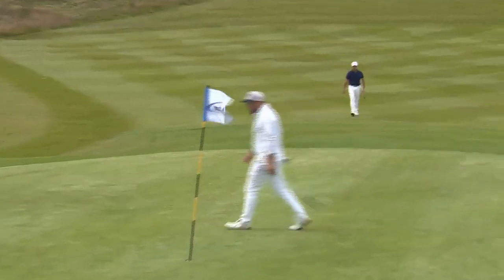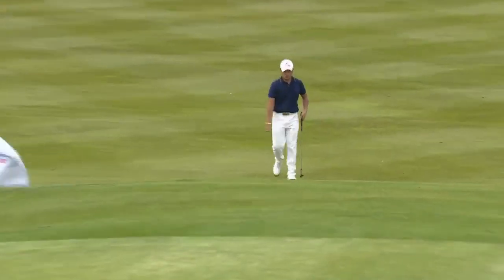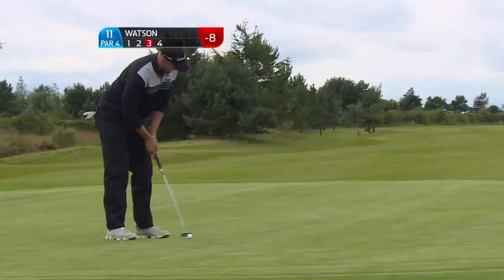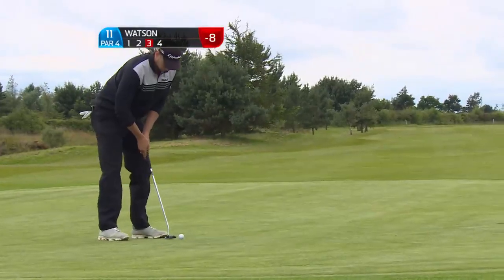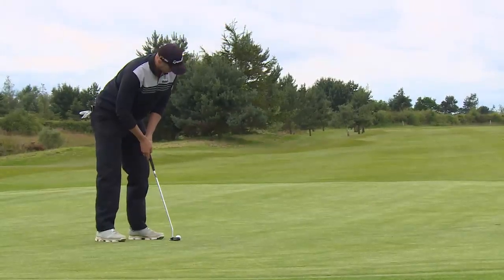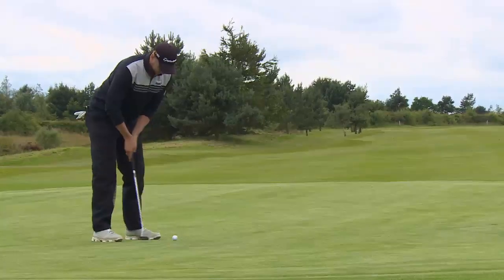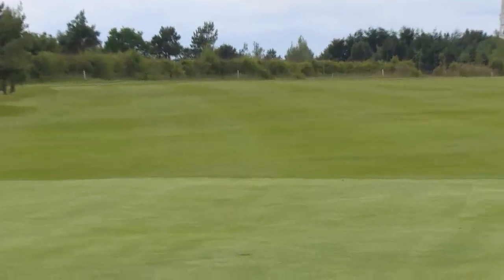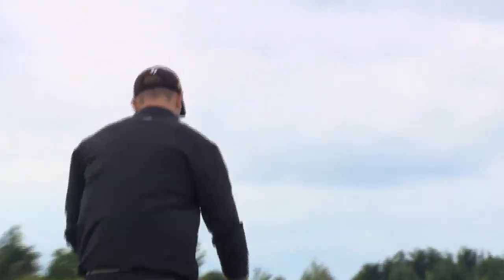That's a lovely chip there from Kim, getting the distance right, just a slightly bit right of where he would have liked. But this is Watson after a nice shot in. Not as good as his playing partner Wolso. This one for birdie. Can he follow him in? Yes, he can. That's a beautiful putt.